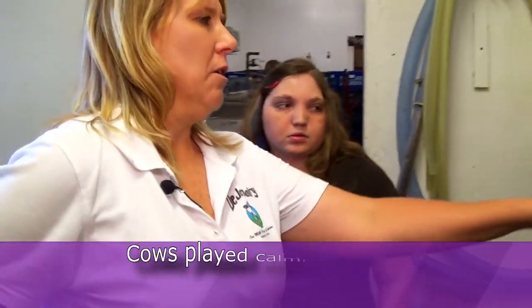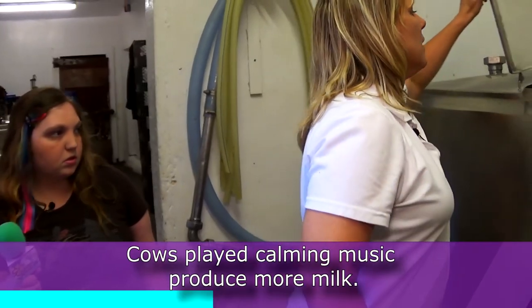Yep. This used to be our plant where we bottled the milk at. See how small the tank is? That was all our milk. Now we have two tanks and they go all the way into the other room. They hold much more milk. And as you can see right here, whoops, this tank is halfway full.